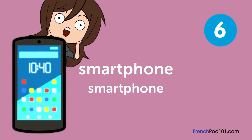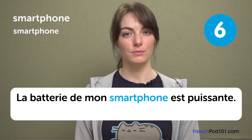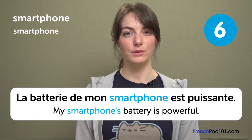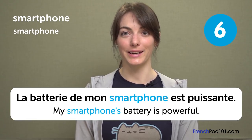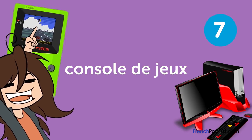Smartphone. La batterie de mon smartphone est puissante. My smartphone's battery is powerful. It is, because it's not a Samsung. Ha ha ha.